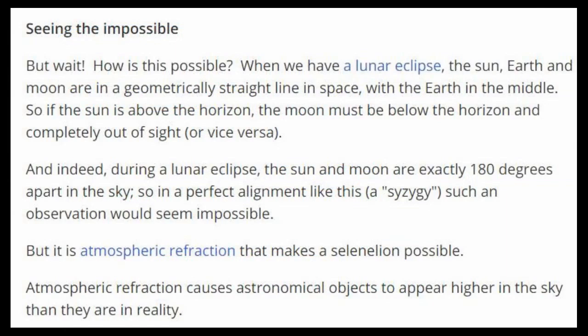When we have a lunar eclipse, the Sun, Earth, and Moon are in a geometrically straight line in space with Earth in the middle. So if the Sun is above the horizon, the Moon must be below the horizon and completely out of sight, or vice versa. And indeed, during a lunar eclipse, the Sun and Moon are exactly 180 degrees apart in the sky. So in a perfect alignment like this, a syzygy, such an observation would seem impossible. But it is atmospheric refraction that makes a Selenelion possible. Atmospheric refraction causes astronomical objects to appear higher in the sky than they are in reality.